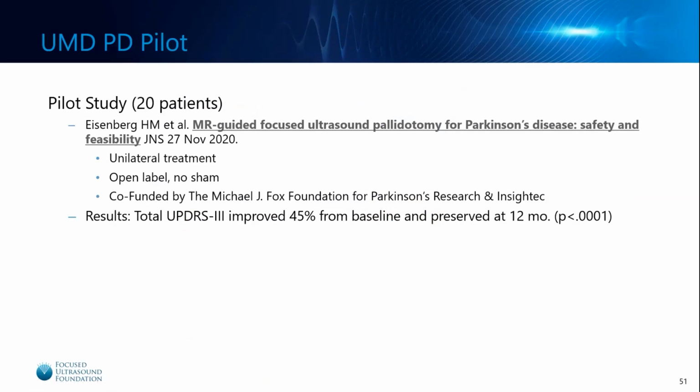It's a unilateral treatment of 20 patients. And the key part is the movement portion of the UPDRS, which is a standard scale, improved by 45% from baseline, and it lasted for 12 months. And the p-value has to be less than 0.05. And this is a much lower number, which means it's very statistically significant.